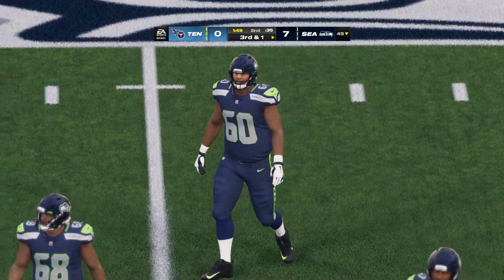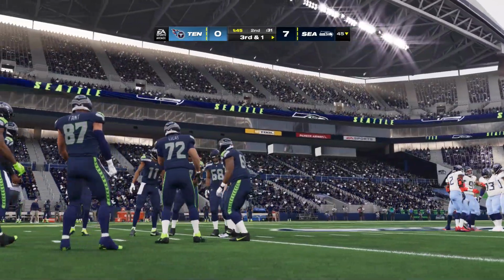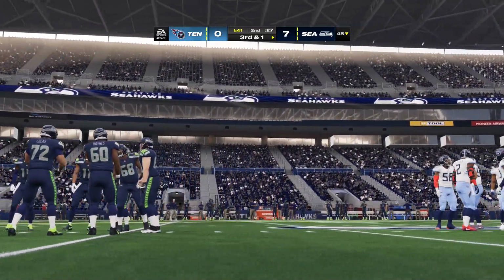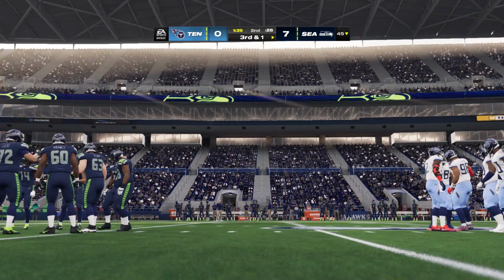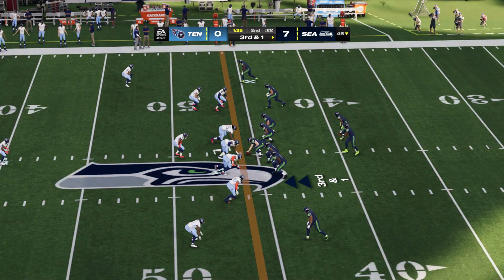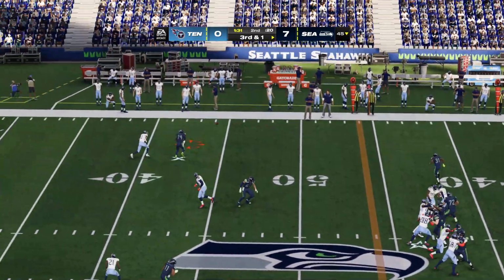Things progressing to plan so far. Their defense has been solid, and they've got themselves a 7-0 lead after the touchdown the last time they had the ball. And this is no time to even think about, hey, are we going to milk the clock? Hey, are we just going to do ball control? This is the NFL. 7-0 leads, they don't last very long unless you continue to push the envelope on offense.